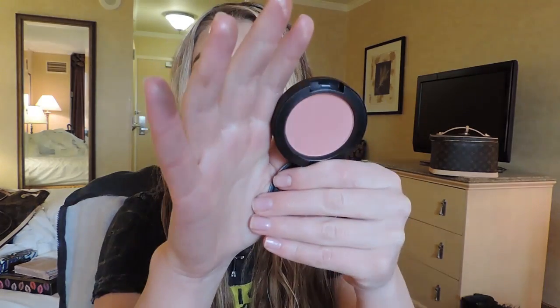Oh, one more item at the CCO. I picked up the powder blush from MAC in Flower Power, which I actually never had before. And I hear a lot of people talking about it. So that is what that one looks like. I'm sure you guys have all seen it. Right there.